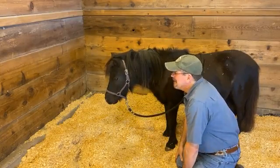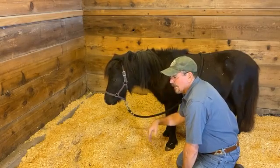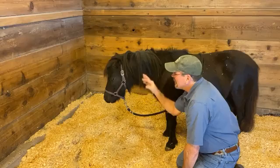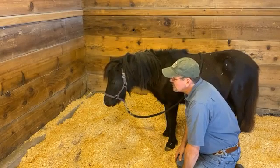The tongue release, do you do it on both sides? Yeah, I do it on both sides. If the horse just drops its tongue out and there's no tension there, it doesn't bother them, then I'll just do it on one side. But if there's any tension at all, I'll do both sides.